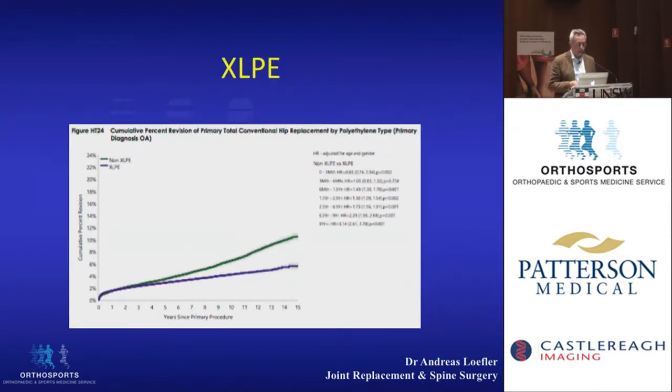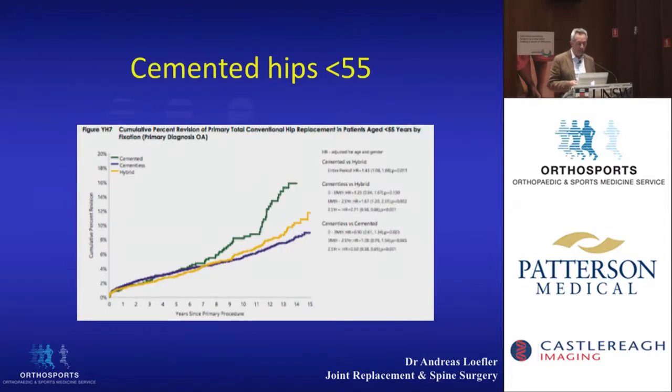And the same applies to the old polyethylene versus new polyethylene. And now you'll hear that most prostheses have cross-linked polyethylene, sometimes also cross-linked with vitamin E, which is a much longer duration for the same size and the same components. Why is it that we do uncemented hips in younger patients? Because in fact, if you look at the green line, the cemented hips in the younger patients have a much greater revision rate.